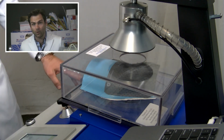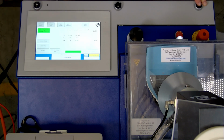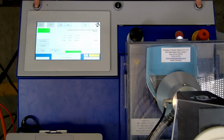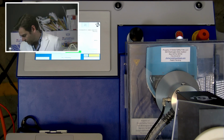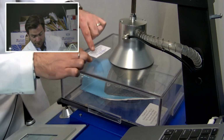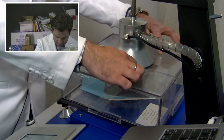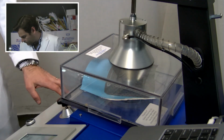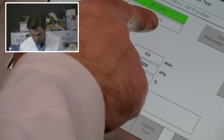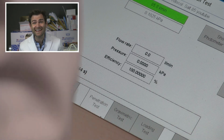All right, here we go. I'm gonna do the top shot because I want you to see the nuclear arm codes. I love that. That's my favorite feature. Basically, the air is being sucked, and what this apparatus does is it allows us to fully test this entire thing. And now look at this. 100 pascals, super breathable. That is an insanely breathable N95.